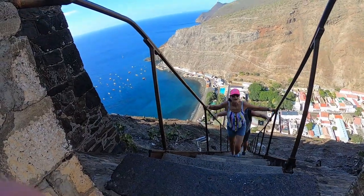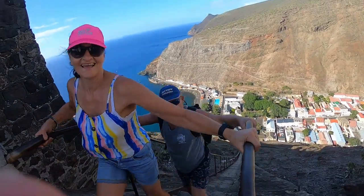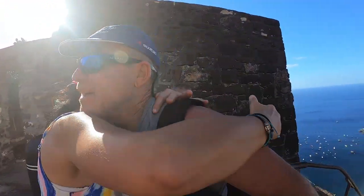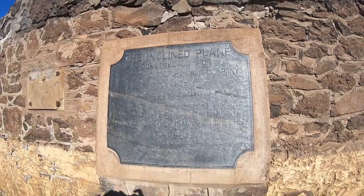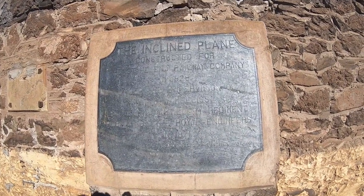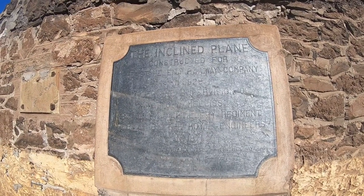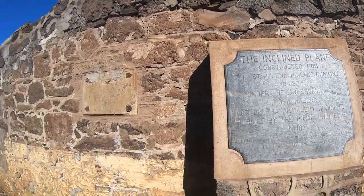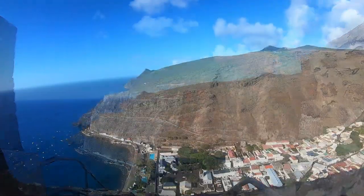It's the son and John at the top. Well done! Well done. Woo! Berkey! Well done, Berkey. Says the inclined plane constructed for the St Helena Railway Company in 1829 under the supervision of Lieutenant G.W. Melissus St Helena Artillery Regiment, rebuilt by the Royal Engineers in 1871.